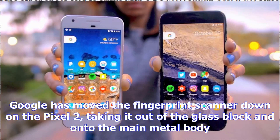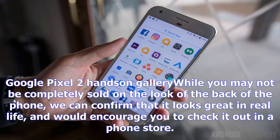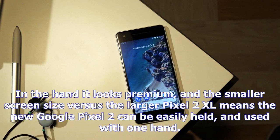Design. Google has continued with the glass-metal combination it used on the original Pixel with the Pixel 2, which at first had us a little disappointed, as the combination on the original Pixel didn't exactly wow. However, on the Pixel 2 the merging of the glass and metal is far more subtle, making for an attractive finish which looks and feels great in the hand. Google has moved the fingerprint scanner down on the Pixel 2, taking it out of the glass block and onto the main metal body. It's a good move too, as it reduces the number of fingerprint smudges you get on the rear glass, something which was very noticeable on the black version of the original Pixel.